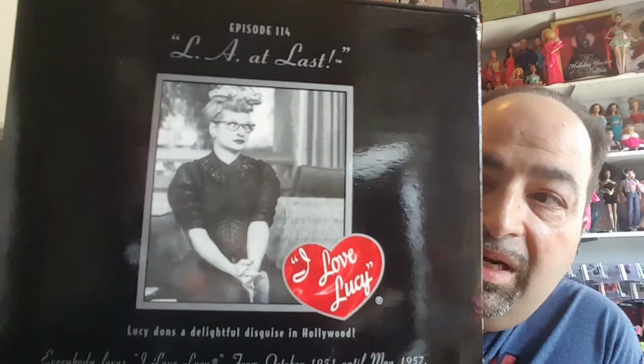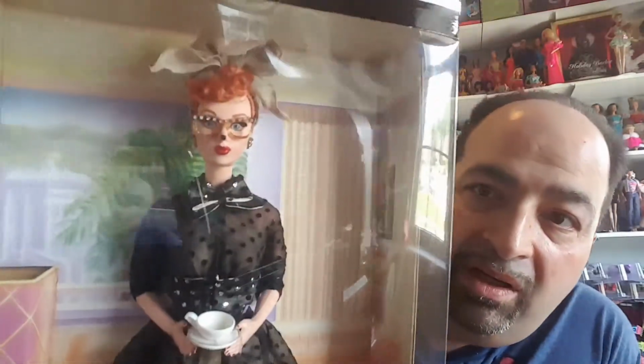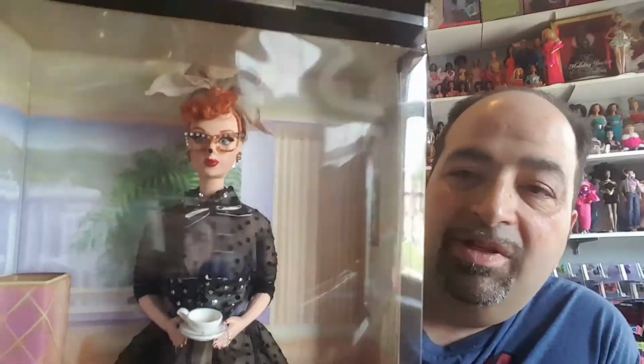Here's the picture on the back, by the way, where she's actually dressed like that. Oh, and I love these glasses. I meant to mention that. Look at those glasses. I mean, it's got the rhinestones at the top. Great earrings that she's got on. I don't know if you can see those with the glare. I keep having glare on. There it is. You can see them pretty good there.